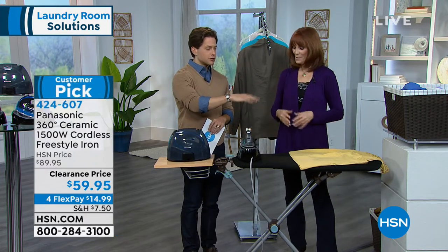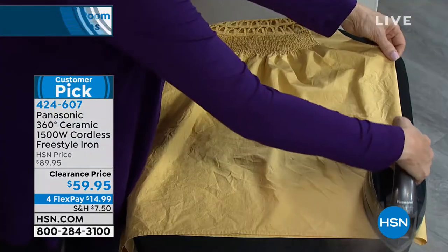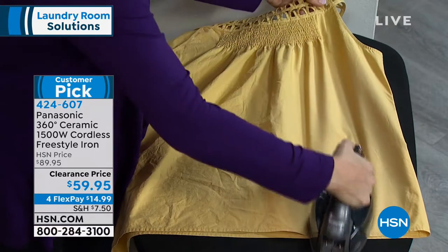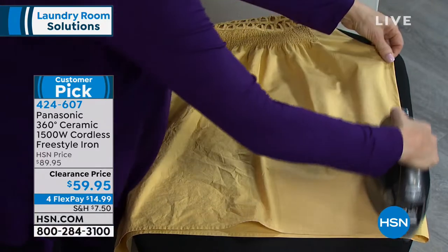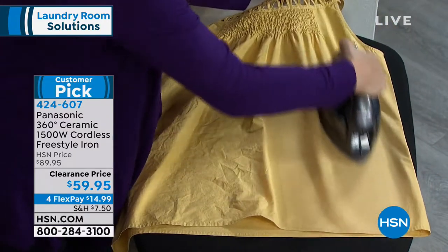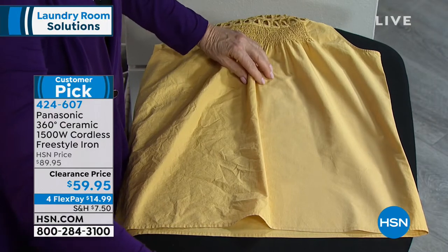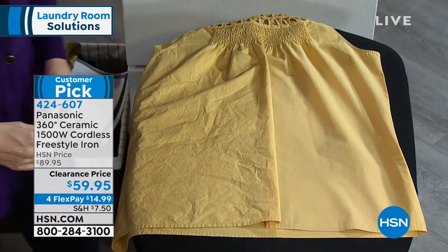Now, Vonnebel's gonna show you just how powerful it is, how functional it is, how easy it is to use, but if you're looking for a better iron, if you love the idea of cordless, because now you can steam your draperies and you can steam your embellished tops with that high-powered steam of 1,500 watts, this is the best value we've ever offered. It's $30 off today. It's four flexible payments for the final two colors we have in stock, which are blue and charcoal. And look at those results. Who needs a cord? It's amazing.